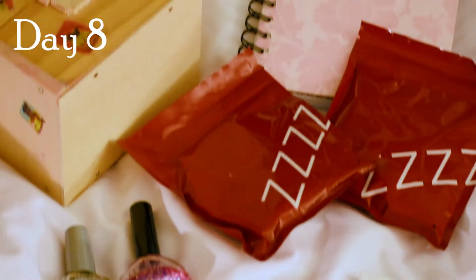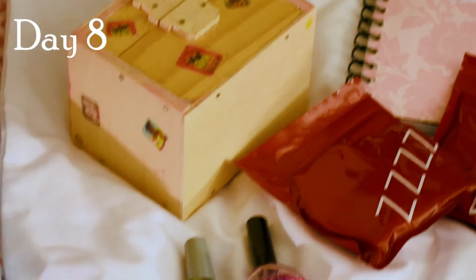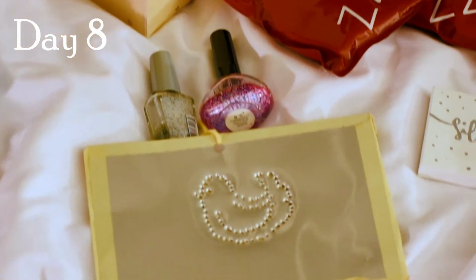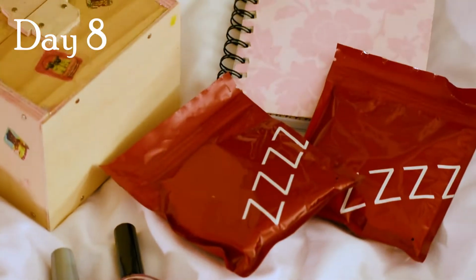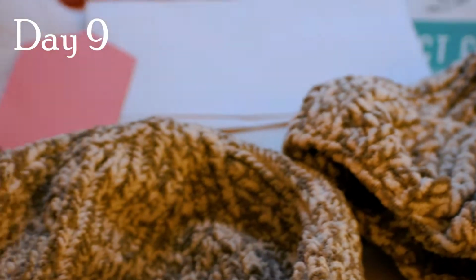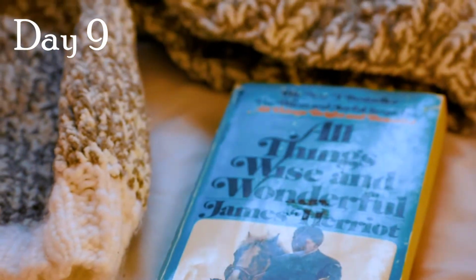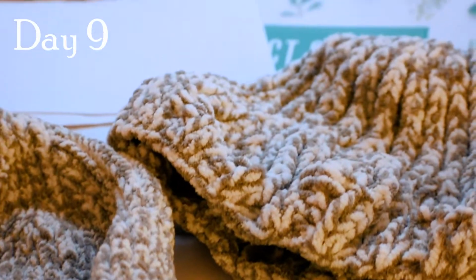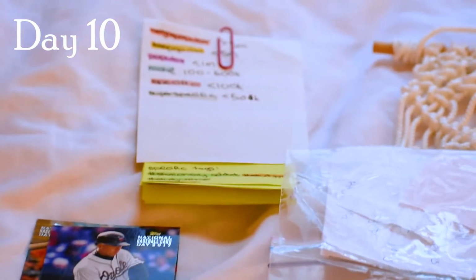Day 8 has more of the same: 2 more of the sleep masks, 2 nail polishes, some old crafts that I don't use anymore, a filled up notebook, just a bunch of random things that I found throughout my room. Day 9, I decluttered the shelves above my bed, so I have some knitting projects that I don't need anymore, a book that I actually mailed to a friend, a catalog, a paint chip, and some notebooks that I don't write in anymore. Day 10, I cleared off my bulletin board.